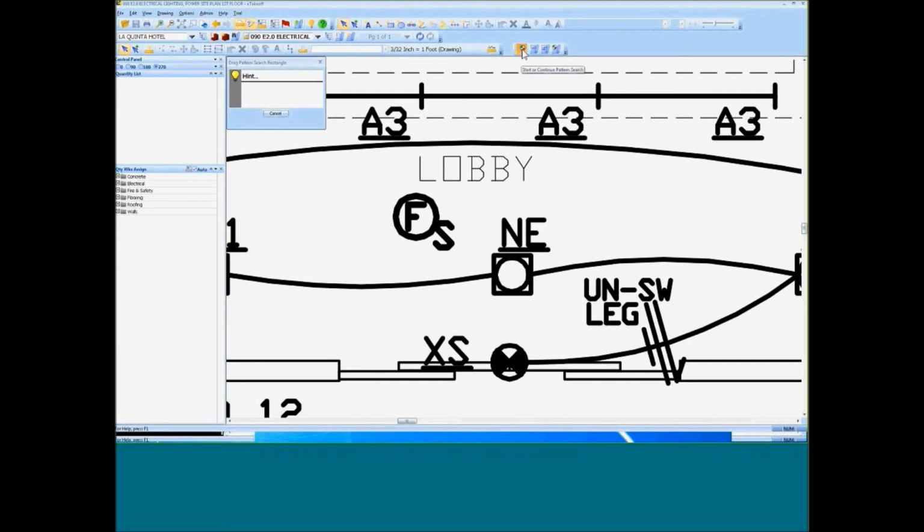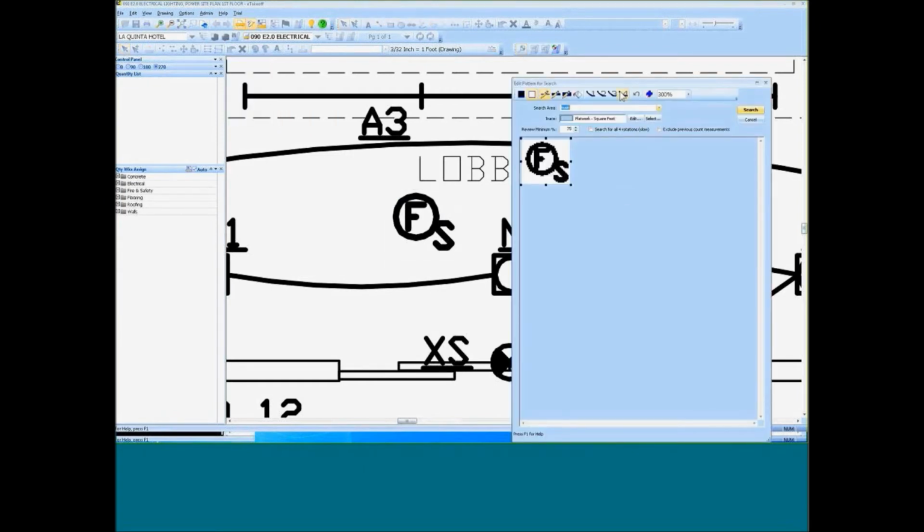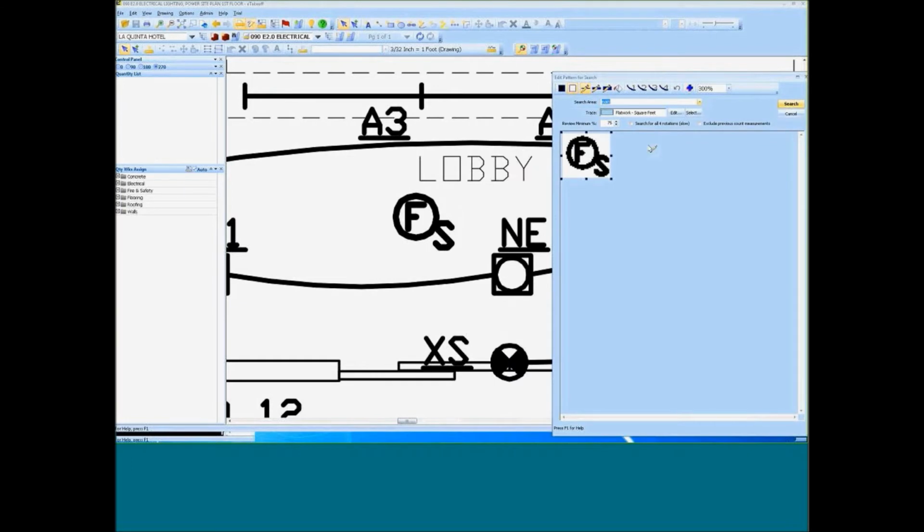So I tell it I want to take a pattern search. I draw a box around this. It gives me a window that says, okay, what do you want to do with this? You want to search for it? What do you want to review? I want to review every symbol on this drawing that matches this original, 75% match or greater.